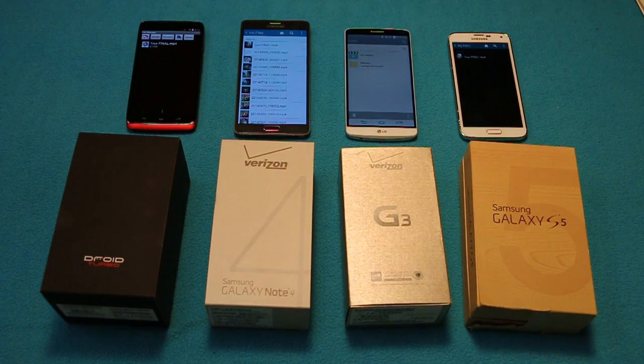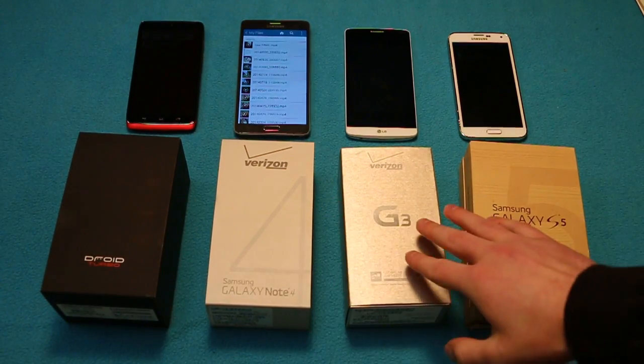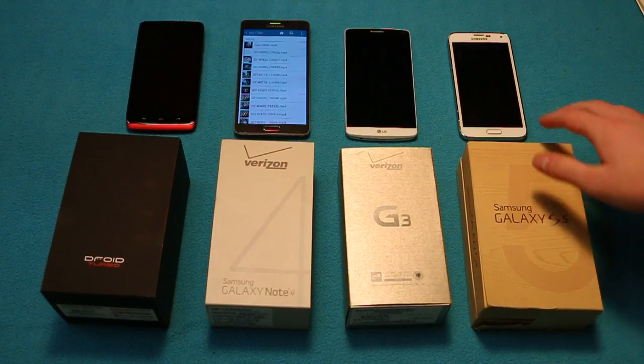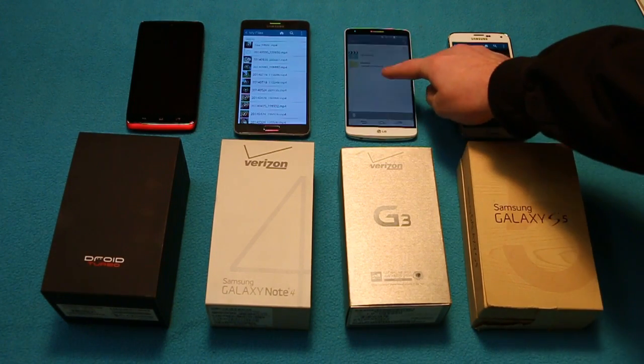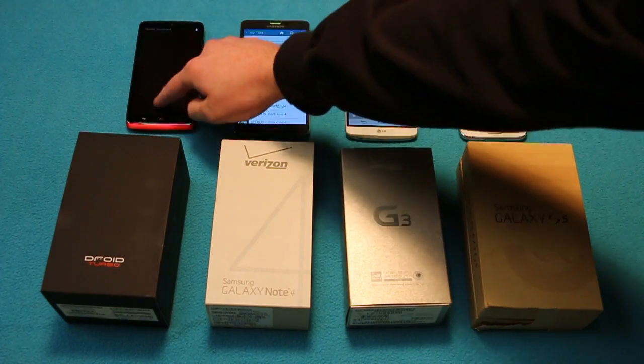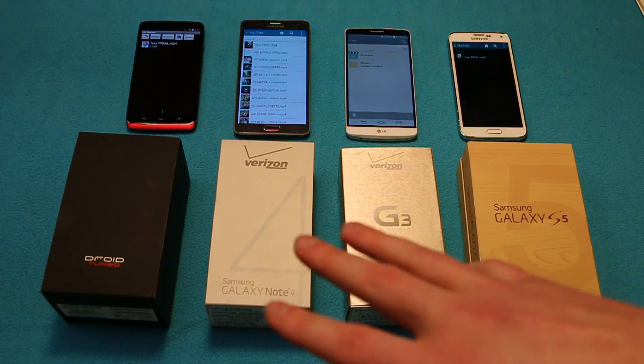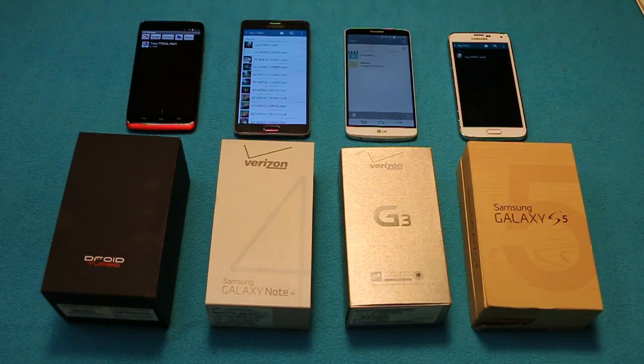I'm going to do a little smartphone comparison here between the Droid Turbo, the Galaxy Note 4, the LG G3, and the Samsung Galaxy S5. And I'm going to test the battery, and then I'm going to do a benchmark test. Before we start on that, let me just tell you a little bit about these phones.